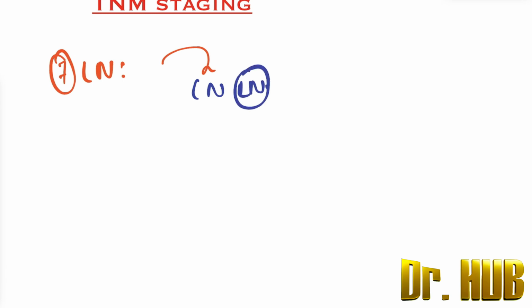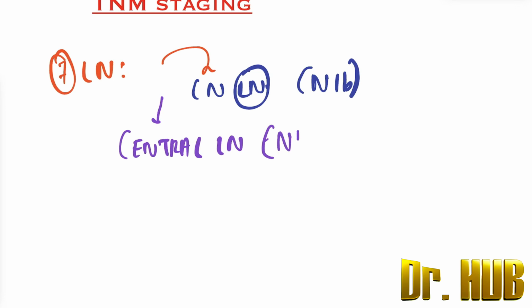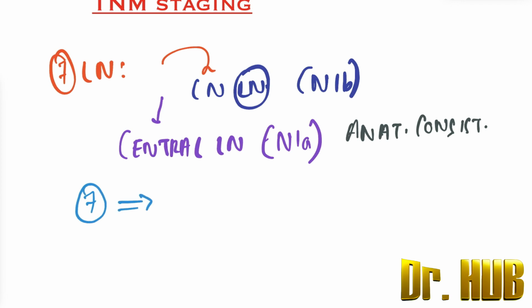Then when we move on to the level 7 lymph nodes, level 7 was previously classified as the lateral neck lymph nodes, that is N1B. This is reclassified as a central lymph node, that is N1A. And this is to be more anatomically consistent, and because level 7 presents significant coding difficulties.